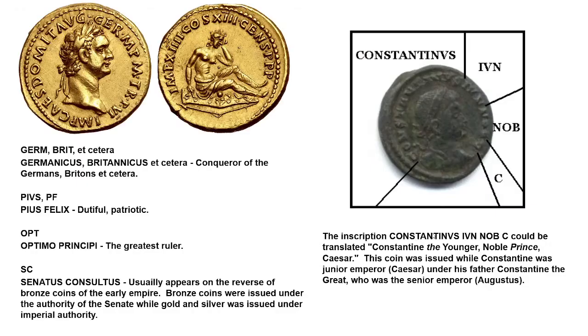So if we go to the next slide, again, a couple more definitions. And if you look on this gold coin of Domitian, you can actually see IMP Caesar Domitian GERM. And so GERM means that he conquered the Germans when they were fighting the German tribes. And so here Domitian is showing that he defeated the Germans, or if it was BRIT, it would be that they conquered the Britons, and so on and so forth. And so they are literally putting their triumphs in the legends of the coins.